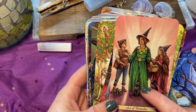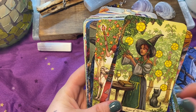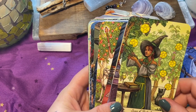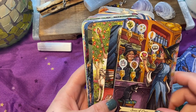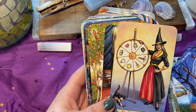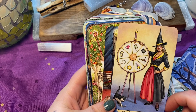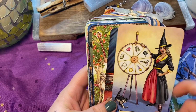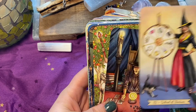And I love how this is very generational. Like I said, I love how, to me, this deck is super inclusive, especially with age diversity and race diversity. This deck does a pretty good job. The Wheel of Fortune, she's definitely got some options there. And look at how happy she is. She's like, yep, I got choices. I got things I can do.